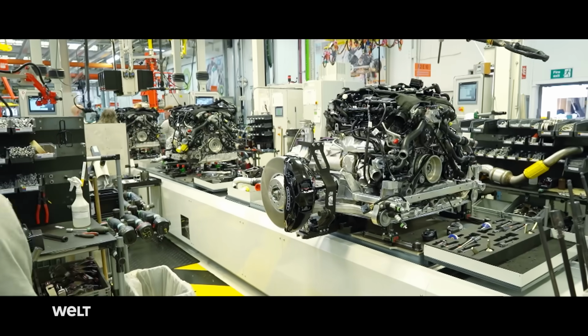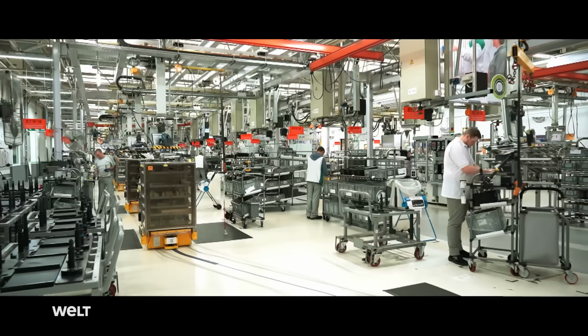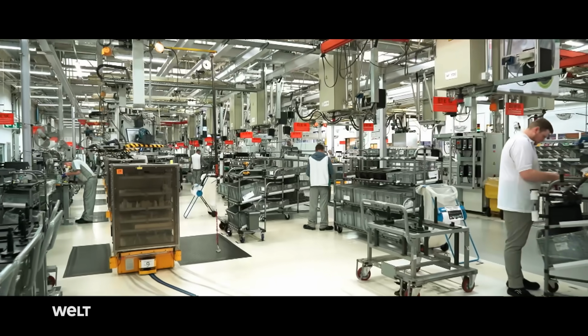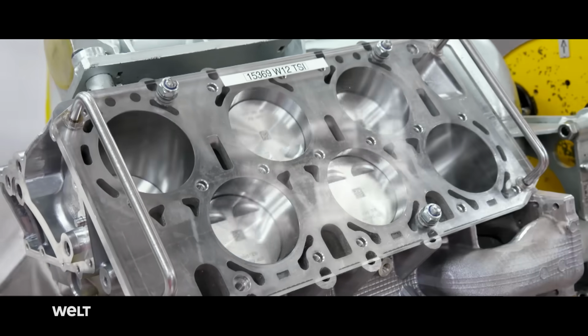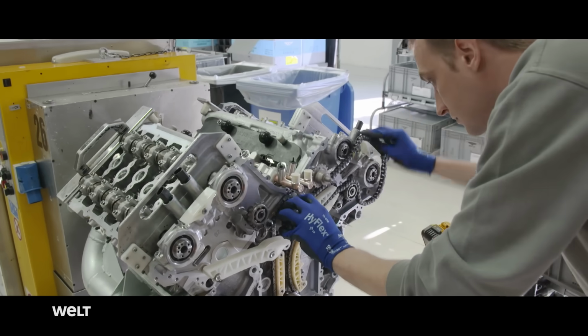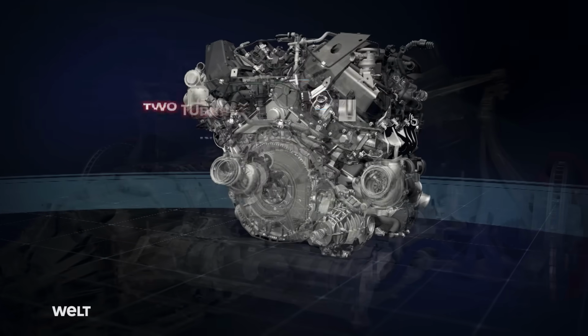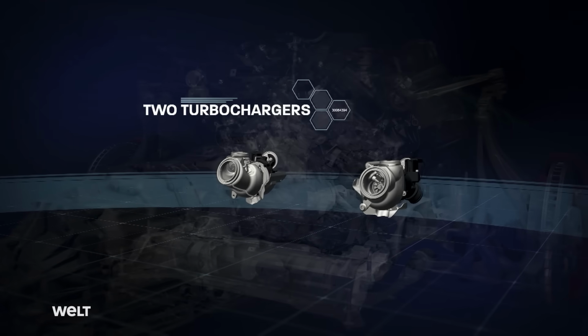92 experts produce the power plants for all Bentley models in the plant's internal engine department. A team of 24 engineers is specialized in the Continental engine. The crew assembles the bi-turbo units, each weighing 315 kilos, on a separate line.